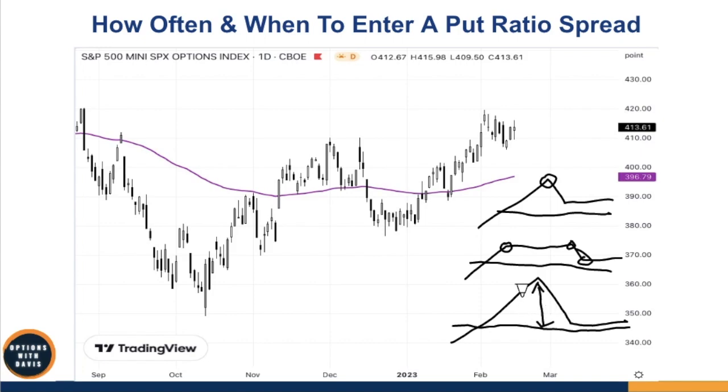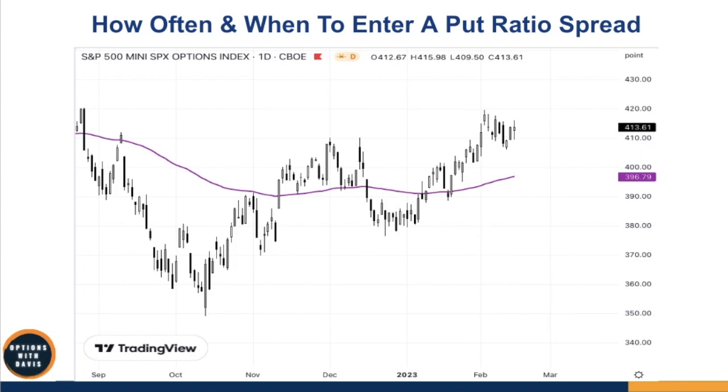So this way, I'm really diversifying on all different fronts, right? I have different prices, different strikes, different timing which I enter, different days, and also different types of put ratio spread. Okay, so when do you enter into a put ratio spread? Generally, when I enter into a put ratio spread, I want to enter it on a down day, right? So you can see these candlesticks when it's down, right?